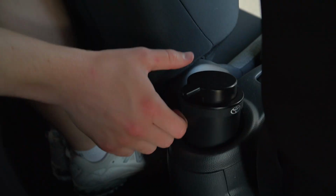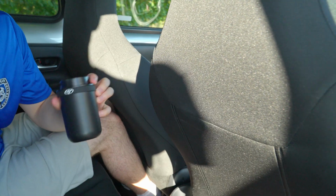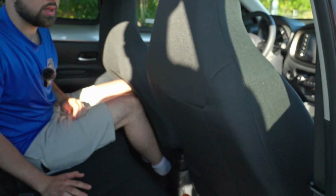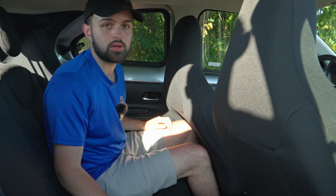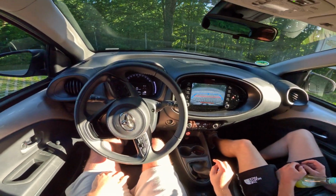And we also have this little disinfection thing in here, which comes with Toyota. I don't know if that's always the case, but that's what our test vehicle has. You don't have any cupboard or any space where you can put anything in there, but that's basically it for the back. One thing that you do actually get in this car is a fairly good amount of safety features.